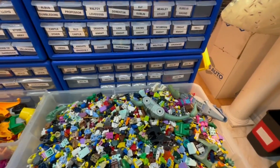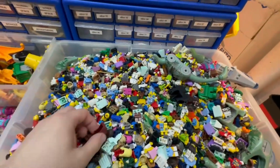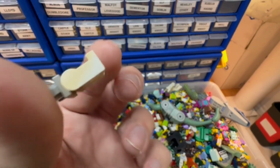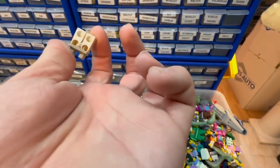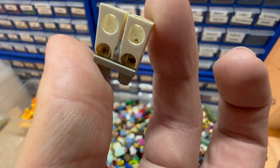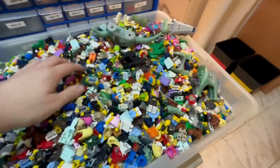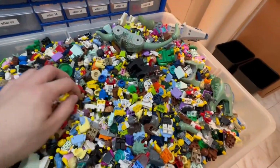And that is not Lego, and stuff like that. And then yeah, you just find some absolutely nasty parts in here like that. And yeah, it's just really weird. And so that stuff goes there. And yeah, just overall pretty nice.